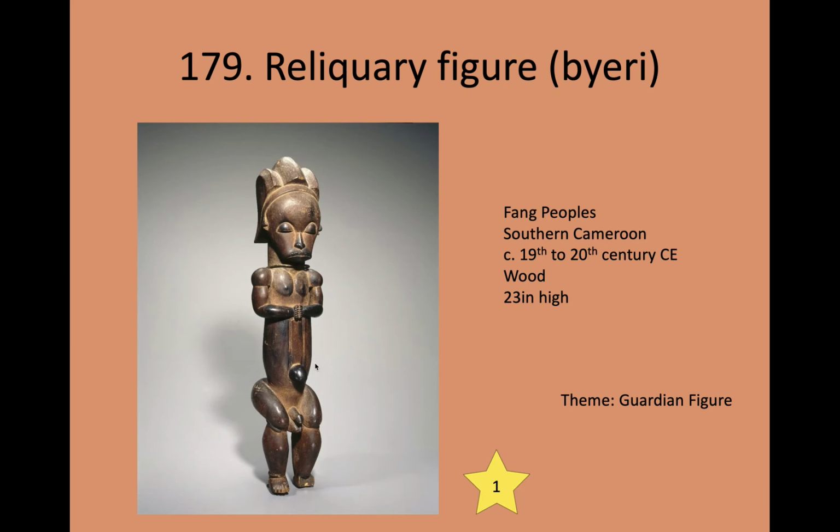So why would we want to have these things in our reliquary box? Well, because if you have these things, you can call on the ancestors, right? If you are having trouble getting pregnant, you can call on the ancestor in the reliquary who had many children and ask the ancestors to come and help you get pregnant. If you're sick, you could go to the reliquary and ask the ancestors that lived a long life to help you.